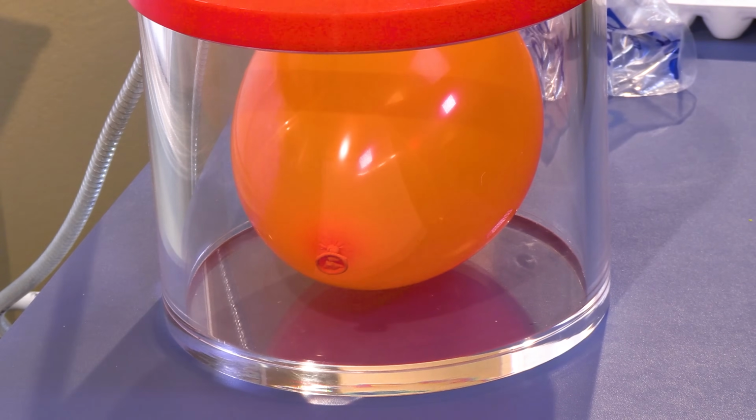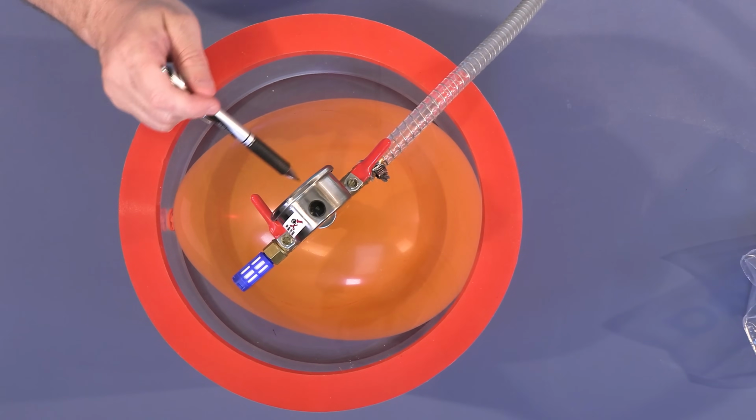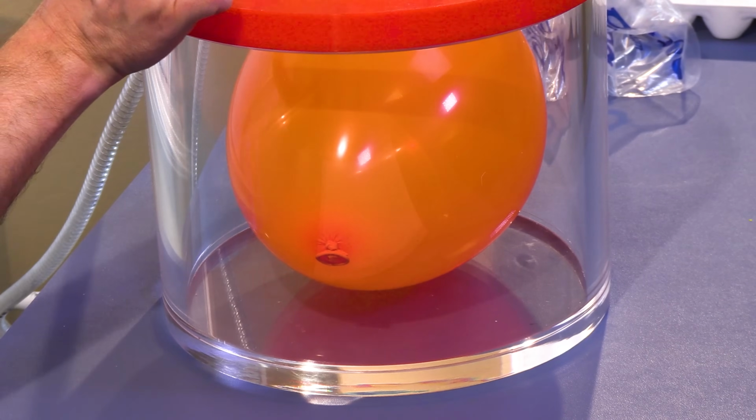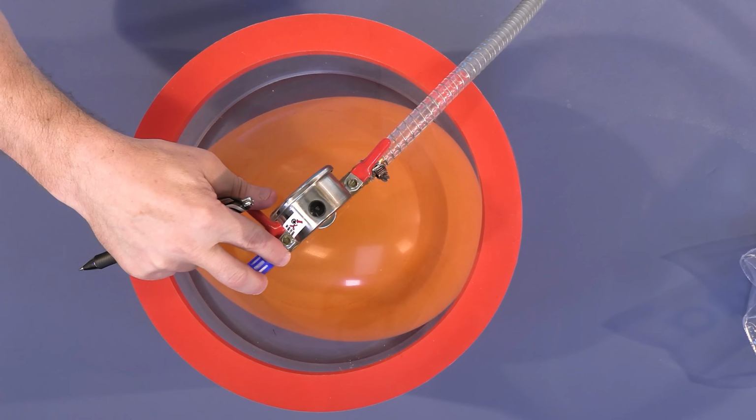We're at 1/4 of an atmosphere. Notice right now what's happening: the balloon has now covered up the inlet of the pump, so I can no longer suck any more air out. For this situation, I can't pull any more air out because it's covered up where the air is sucking from. So we obviously did not get it to pop there. Let me close that off, let the air back in.